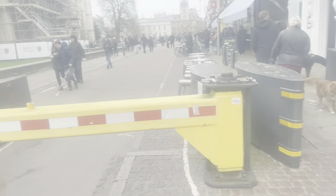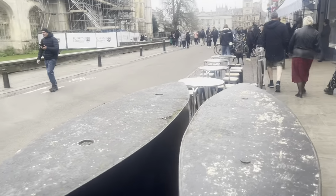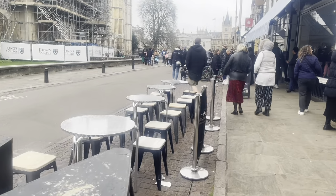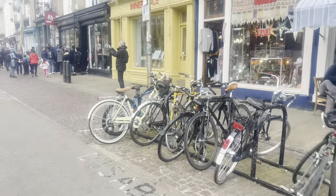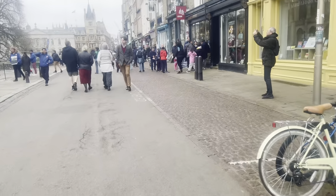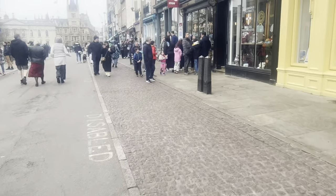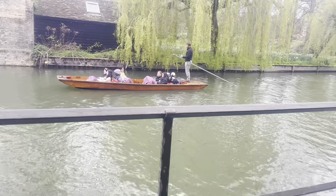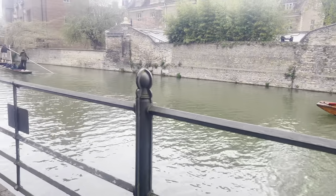As you can see, this town is really packed, and it was a Sunday. Cambridge has a really great rich history, and it has iconic architecture, and it stands as a captivating destination for various tourists. Visitors are drawn to its historic colleges, picturesque river views, and the renowned University of Cambridge.